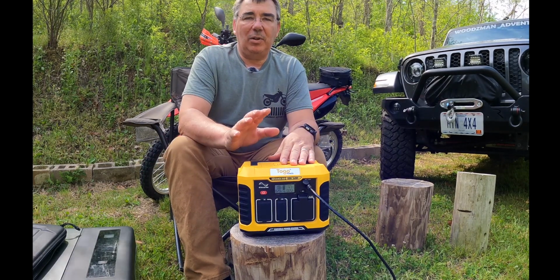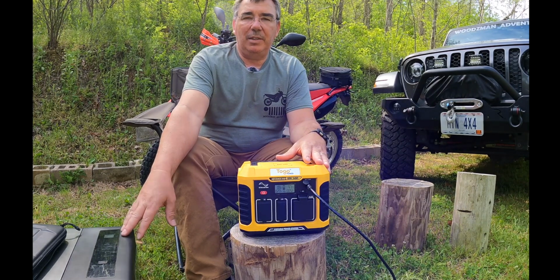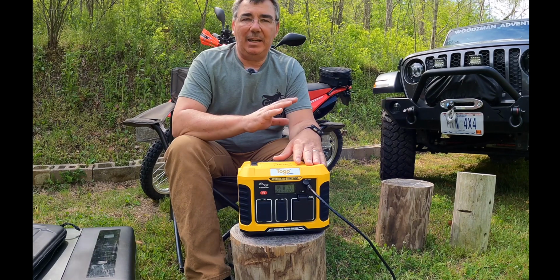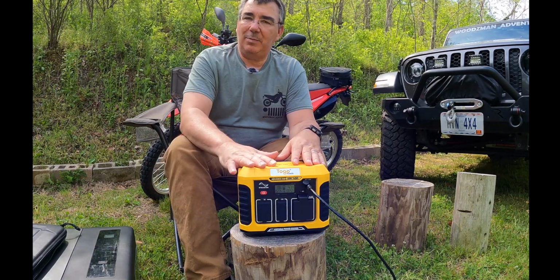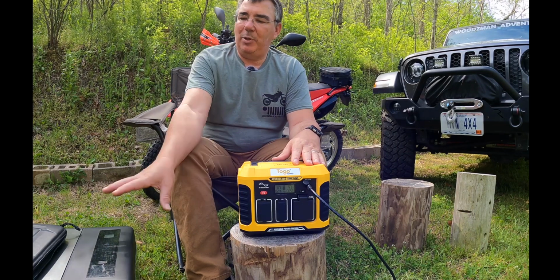What I actually do on the trips is I take this thing and I'll run this refrigerator during the night, and then during the day when we're driving in the Jeep Gladiator, we take and charge this back up off the 12-volt cigarette lighter, and then at night we can put it back on this.